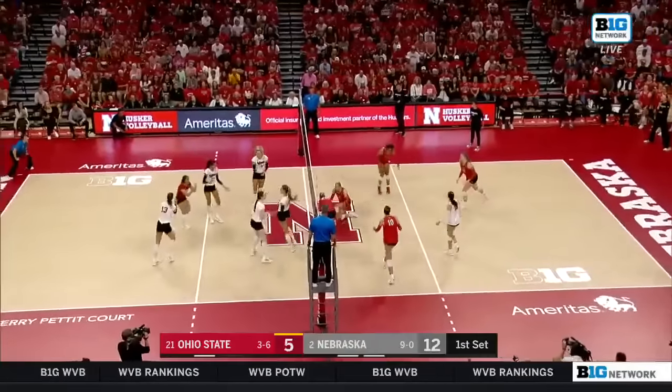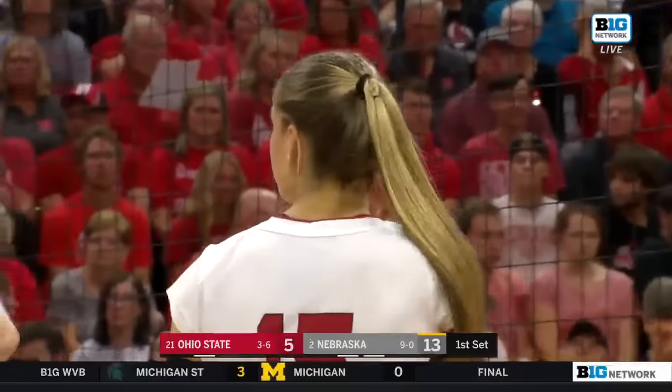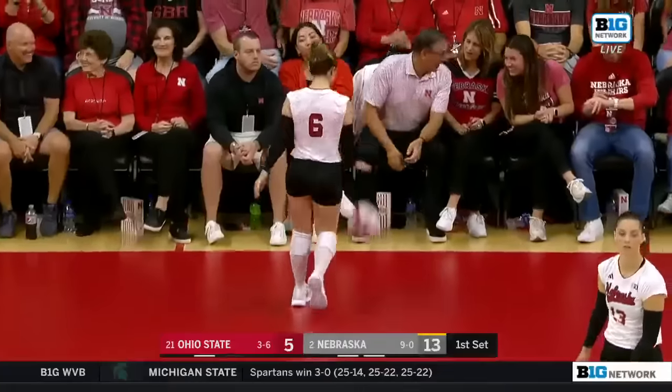On the slide, first swing and first kill for the freshman Andy Jackson. Beautiful side out from Nebraska. Perfect pass allows Andy Jackson to be run in the middle. She sees the opening with the seam and the block, puts it right through.